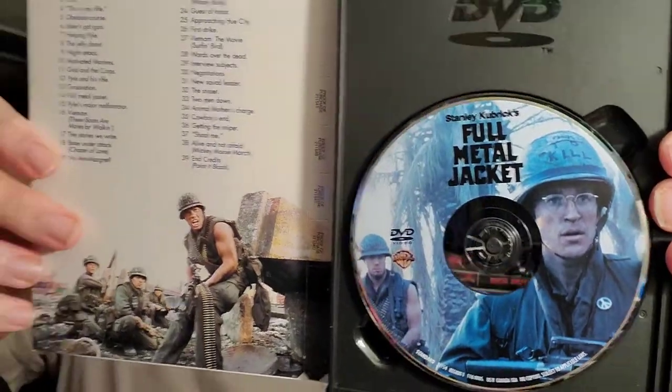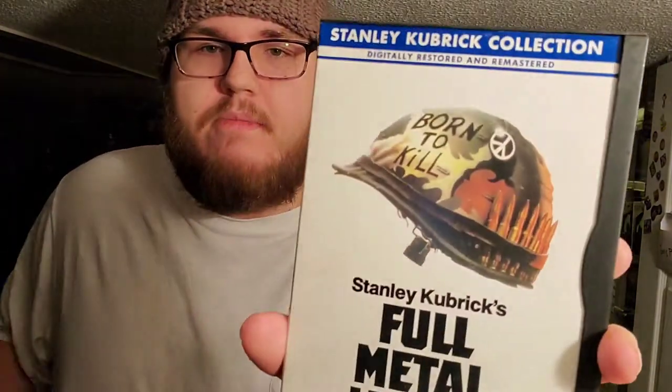Look at that disc art. Look at the disc art right there. Look at the insert cardboard art, and it's just such a beautiful piece. The Stanley Kubrick Collection, digitally restored and remastered. Awesome stuff. Now, usually I have the Disney put together and what have you. This time around, they're just in stacks from when I pulled them out of the bag.